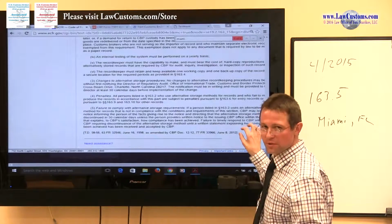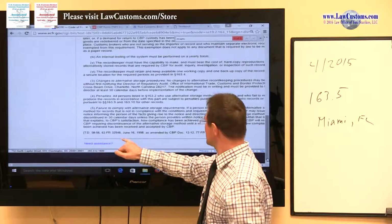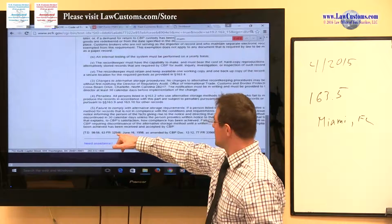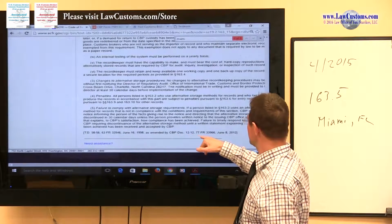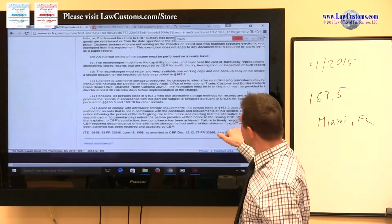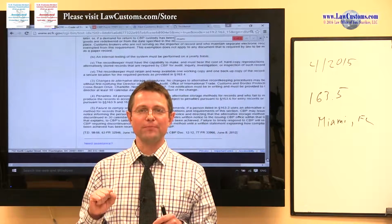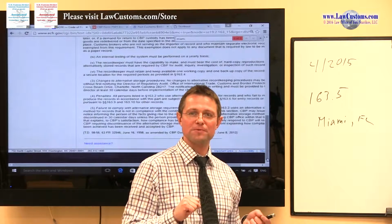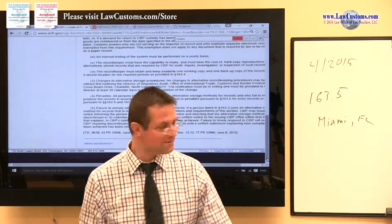The history of change of the administrative record is found all the way in the end. So if you can see, we have publication Treasury Decision TD 9856 all the way back in 1998. It was amended by CBP Decision 1212, which was published in the Customs Bulletin in June 2012. Probably somewhere around 2012, Miami went away, and Charlotte, North Carolina came into being. Notice the date of the exam, April 2015. So this is not good, right?